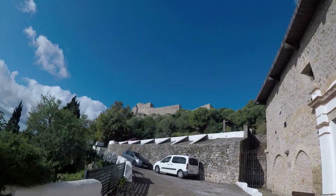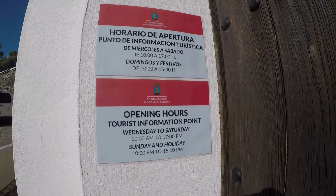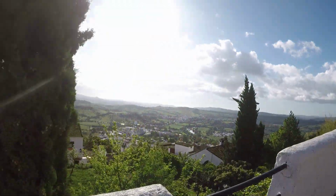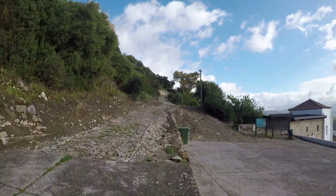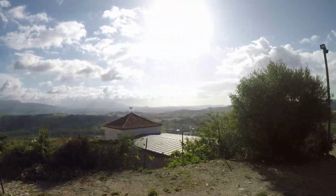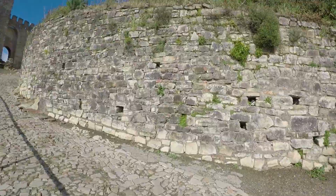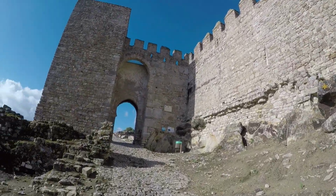And we're at the castle. It's Tuesday today, so the tourist office isn't open. It's open Wednesday to Sunday, as you can see. Here we are at the castle entrance.